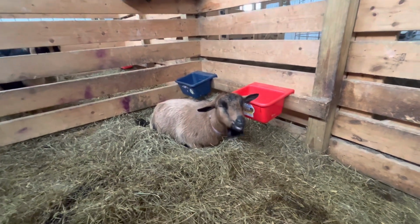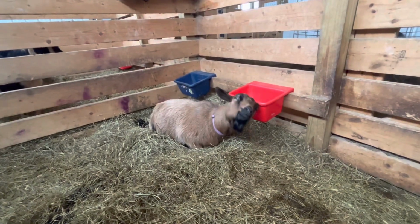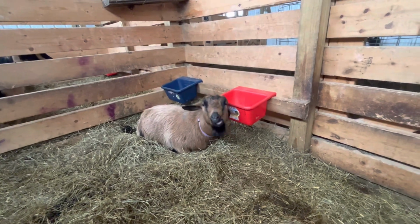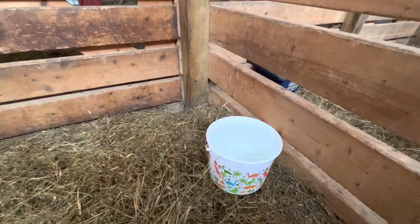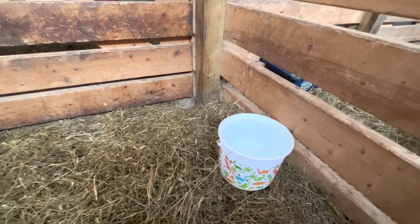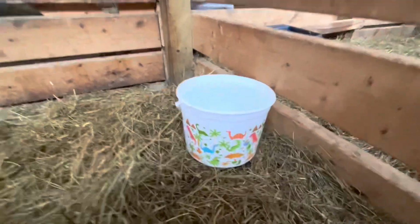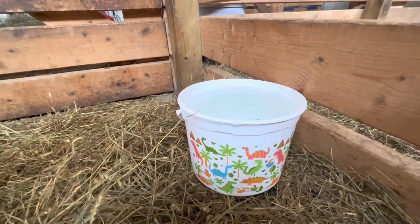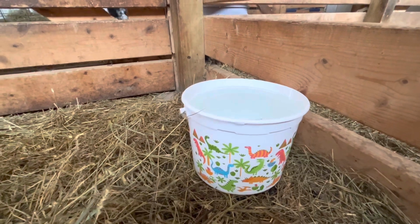I was coming over here to check on them in the morning, take care of the goats, and I walk in, and one of the babies had jumped in the bucket and drowned. And that'll make you want to stop farming goats for sure. So we went to these very small, less than a gallon, $1 Walmart buckets, because they're going to get destroyed.